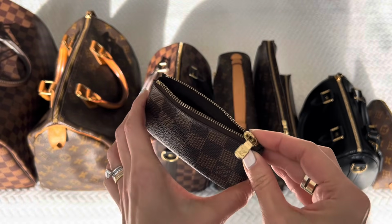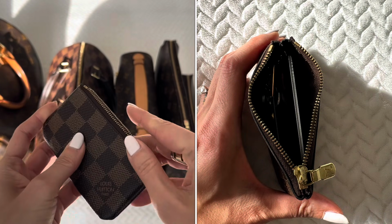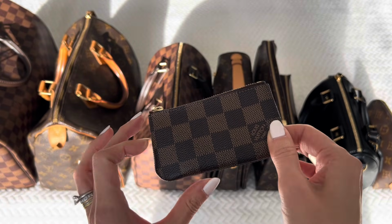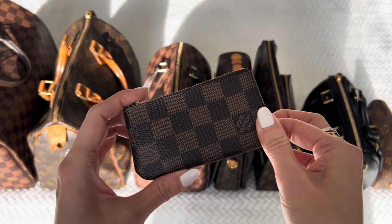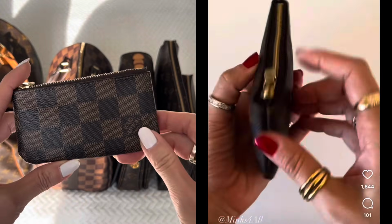And on those days where I don't want to carry much, I will actually slip my ID and credit card in here, and I'll just grab this and go just like that. So this fits inside my pocket, any coat pocket, as well as even the smallest mini bags. But I have been tempted lately to pick up the new small size key pouch.